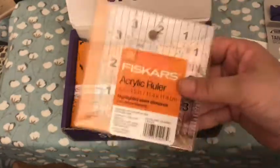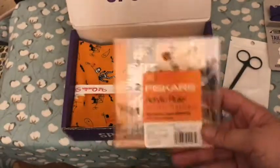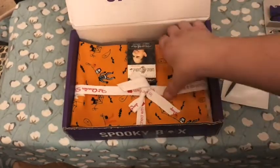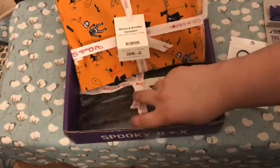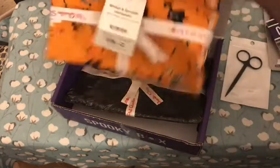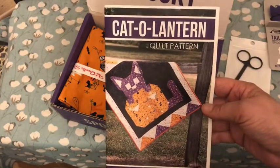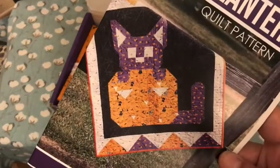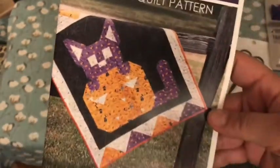Like I said, I do not have a ruler in this size, so I'm going to guess that this ruler will be used in the project because these always come with a project. I see fabric. Is there not a pattern in here? Oh, it's underneath. Okay, let's look at this pattern first. Okay, so this is the Cat-O-Lantern quilt pattern. Look how cute that is. Oh, that's adorable. So this quilt pattern, it's a nice booklet here.